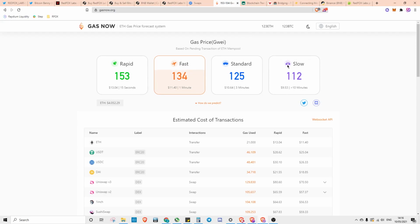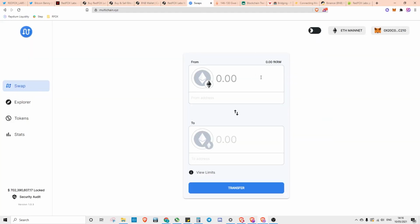You can also see here the speed, how long each one takes. I personally do not send a transaction that's slow like this because sometimes it won't be confirmed. You just lose gas. So it's probably best to go standard or faster.